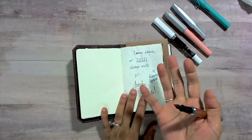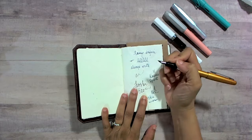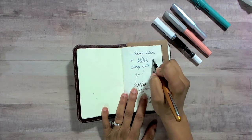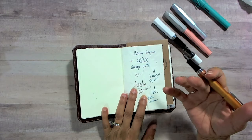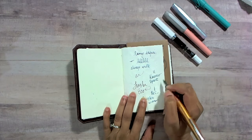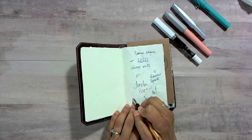Make sure it's within your budget. Don't feel like you have to start with a $500 pen. In fact, I would tell you, if you've never written with a fountain pen and you start with a $500 pen, that's a big investment for something that you may or may not be comfortable using and writing with.